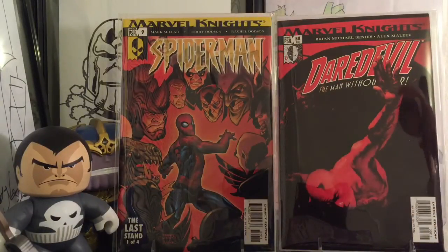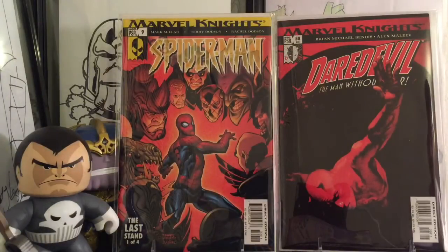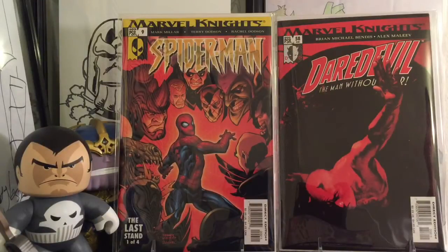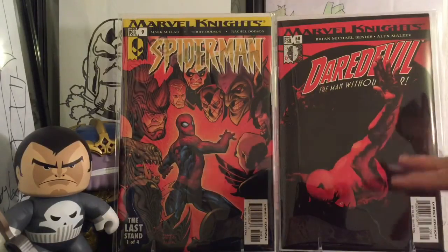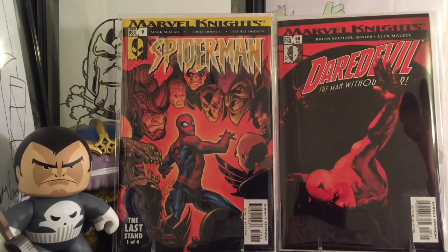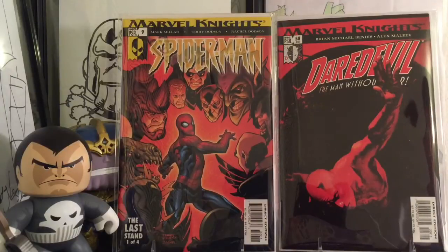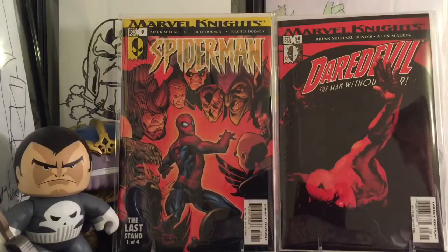This one is the first appearance of the new Night Nurse. I was talking about it maybe about a week ago, and back then it was going for about $6 to $8. I don't know what happened, but if you go on eBay, it's a $15, $20 book right now. It just shot up really crazy. Like I said about a week ago, it's a spec book, so if you picked it up for less than $10, congratulations, because now it's going for like $15, $20.